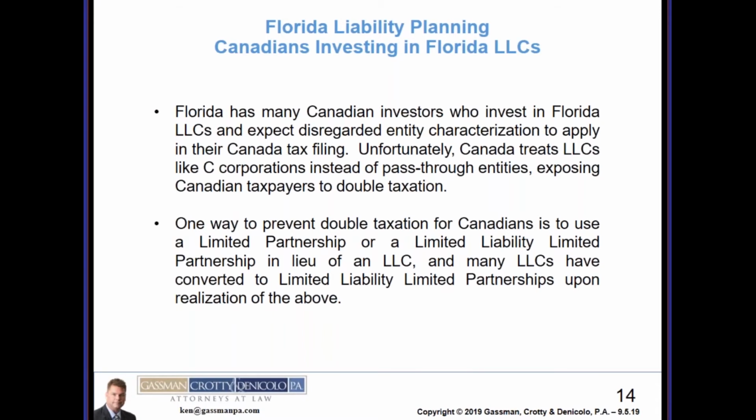The easy way around this is that for whatever reason, if you form a limited partnership instead of an LLC or a limited liability partnership instead of an LLC, then you're going to have the pass-through treatment. So you're going to avoid the double taxation issue just by not forming an LLC. So even though this presentation talks about the benefits of an LLC, this is one of the hazards. This is a situation where you would want to form a limited liability limited partnership.